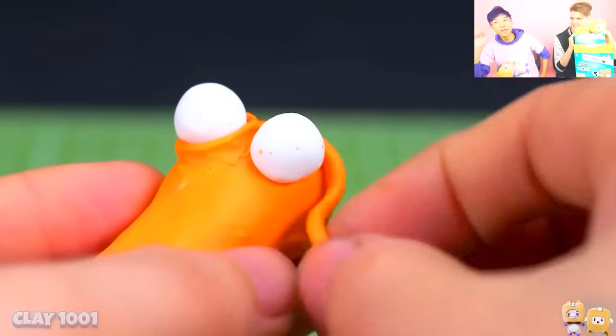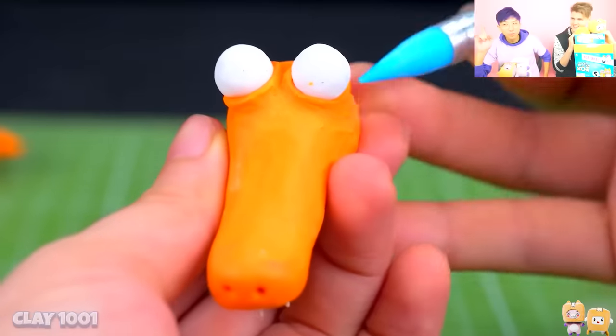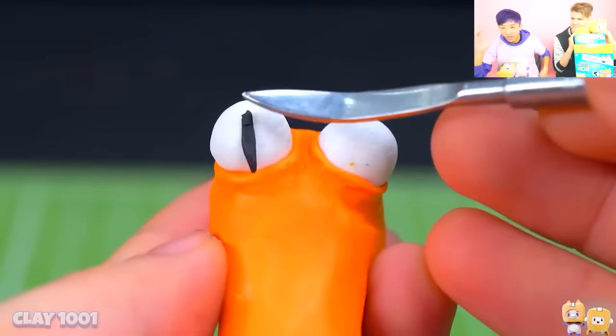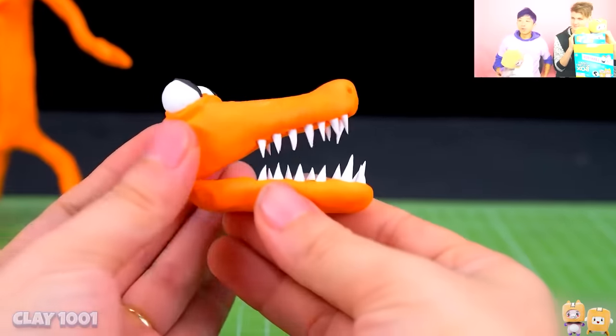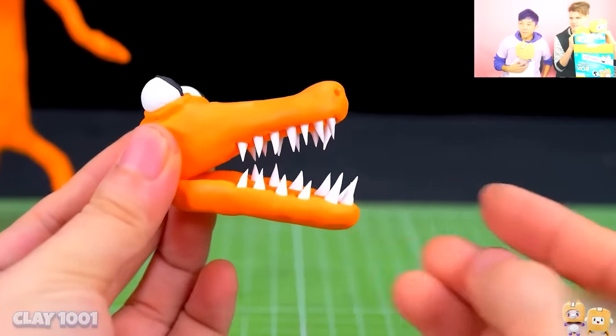They're making orange. They made all the Rainbow Friends. It's gonna be so lit. I can't wait to see all of them together. Orange is just such a cool character. Dude, wouldn't it be so cool to be this good at clay? Because you can make anything you want.